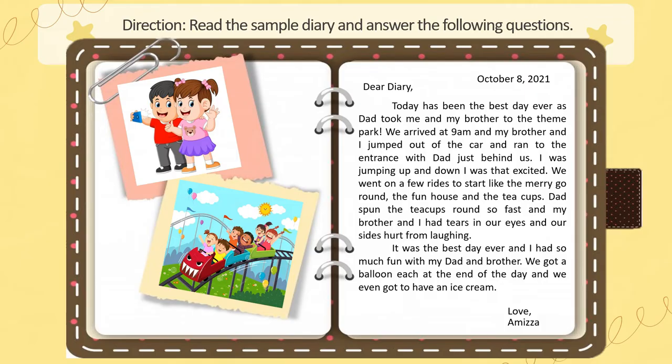We went on a few rides to start, like the merry-go-round, the fun house, and the teacups. Dad spun the teacups round so fast, and my brother and I had tears in our eyes and our sides hurt from laughing. It was the best day ever, and I had so much fun with my dad and brother. We got a balloon each at the end of the day, and we even got to have an ice cream. Love, Amisa.